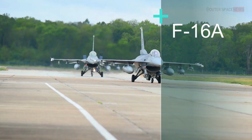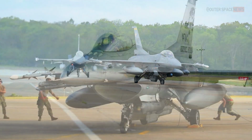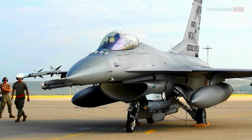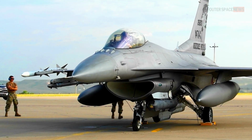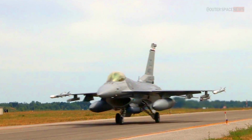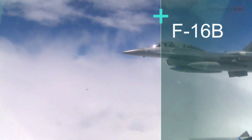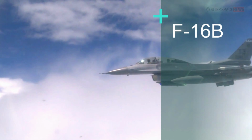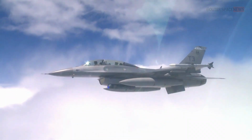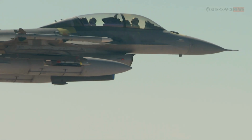F-16A. This was the original production version of the F-16 and was introduced into service with the U.S. Air Force in 1979. It was a single-seat, single-engine aircraft with a basic air-to-air and air-to-ground capability. F-16B. This variant was a two-seat training version of the F-16A, allowing for a pilot and an instructor to operate together for training purposes.